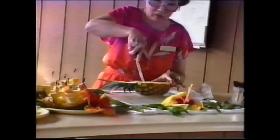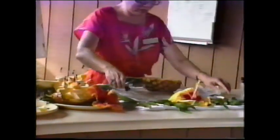Okay, with your pineapple knife, that's the one. You angle cut your pineapple. Cane is ground and processed into raw brown sugar. It is then ready for shipment to our CNH sugar refinery.